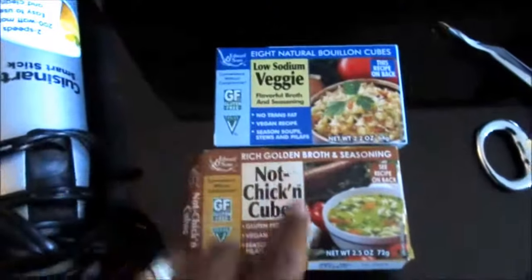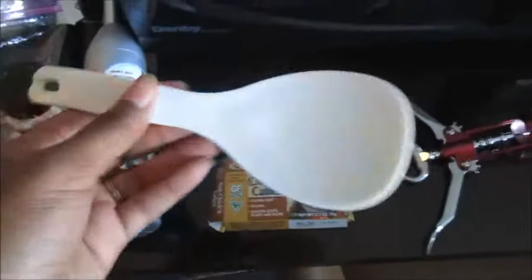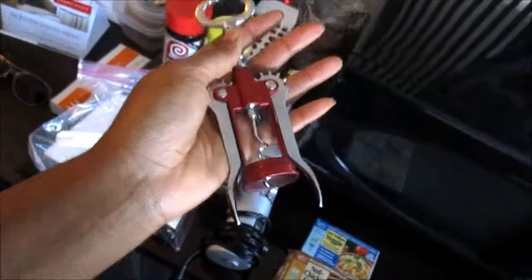So if we were gonna use our rice cooker, I brought bouillon cubes, because I like veggie flavored rice. And a spoon to take the rice out with. And then last but not least, I just brought a wine opener because I am vegan, but I also drink occasionally, so never knew when you might need this. We still need to go to the store and actually buy rice, and you can get canned beans, canned veggies, anything that you can put in the microwave, and then also you can store it back in the fridge.